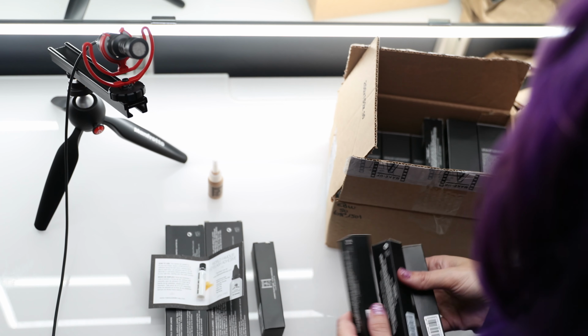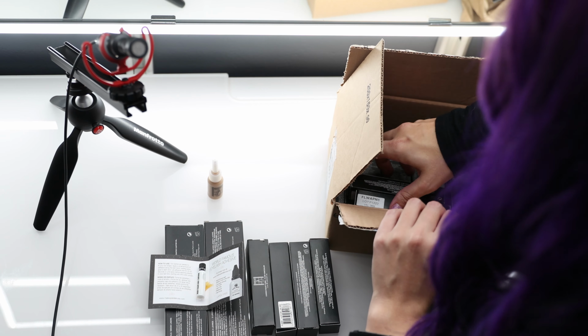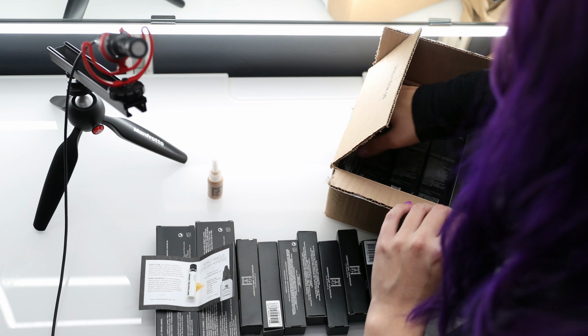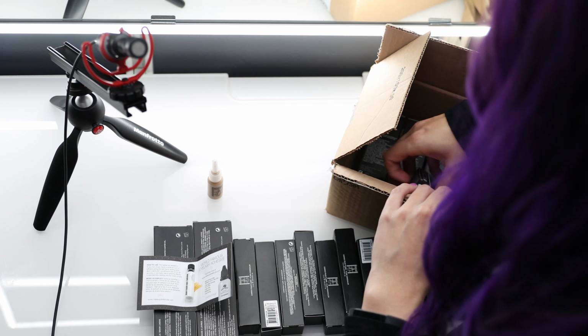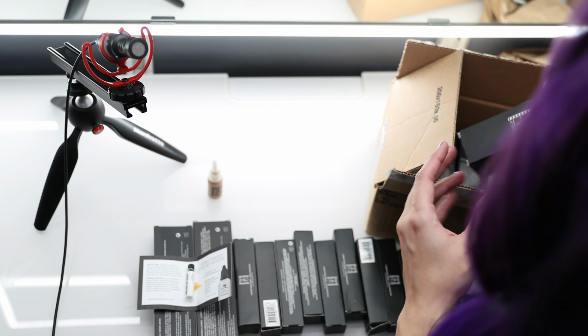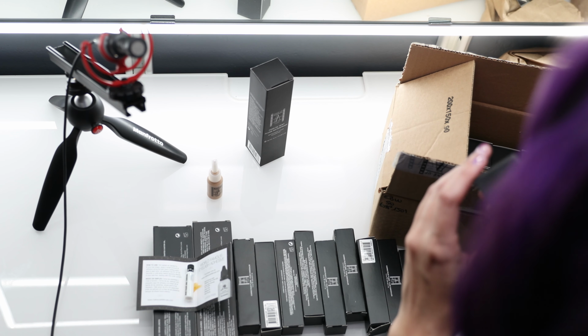I was really excited to try, which I believe all of these are. All different shades, all different undertones. And then these are little babies. It's a black and white of water activated creams. Those are really great to have for if you do special effects or if it comes time for Halloween or just doing some fun looks.